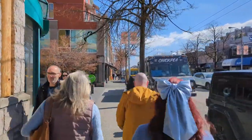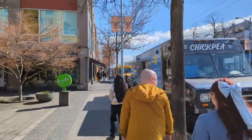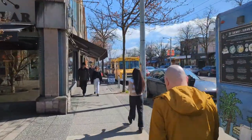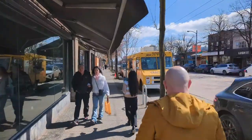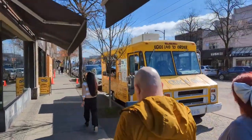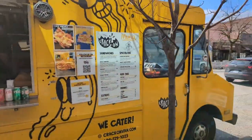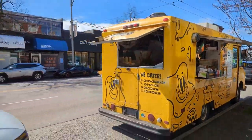Over here, we got two major food trucks. You'll see them over at different farmers markets as well. We got Chickpea right here. We do a lot of non-meat food. They got a great little falafel there. And over here is the Crack-On truck, and you can see them also on occasion over at 555 Burrard Street in the downtown.